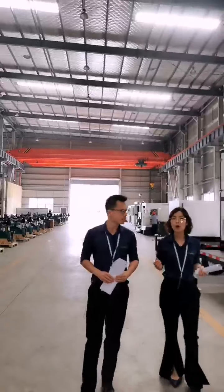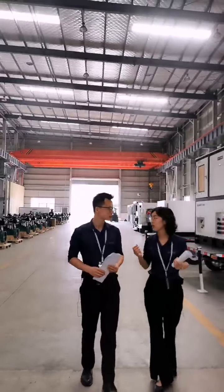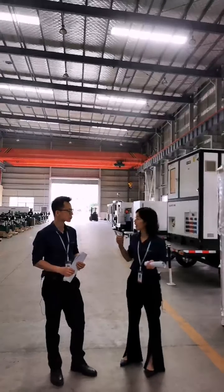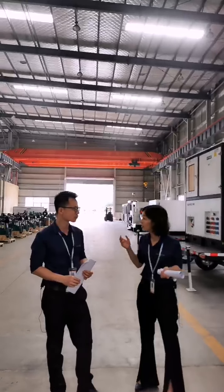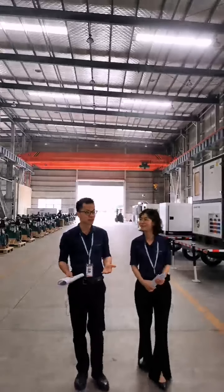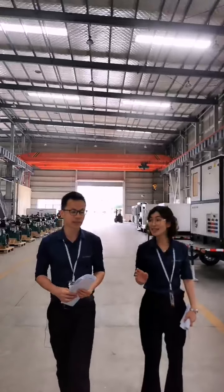Now the rental business is quite good. For example, my customer told me that when he needs a 1,000 kilowatt load bank, the rental cost for 1 day, 8 hours, will cost him $1,000 US. Whoa, that's sky high. Yeah. If he buys a load bank from us, he can get his cost covered in about 1 month. Oh, quite easy. Yes.